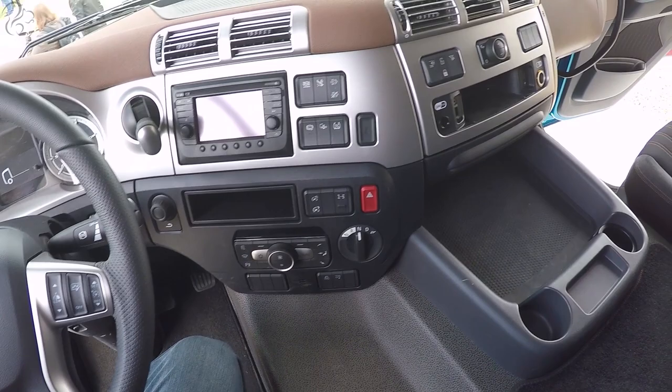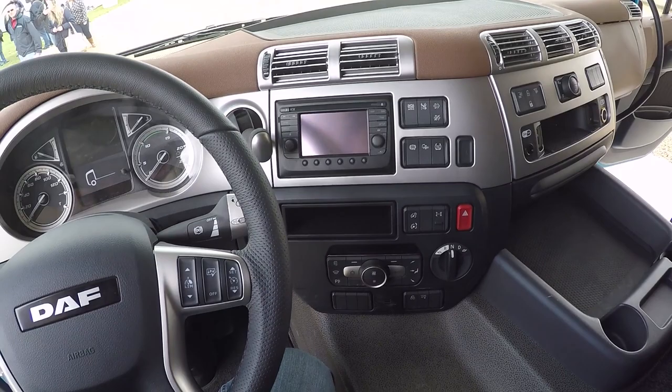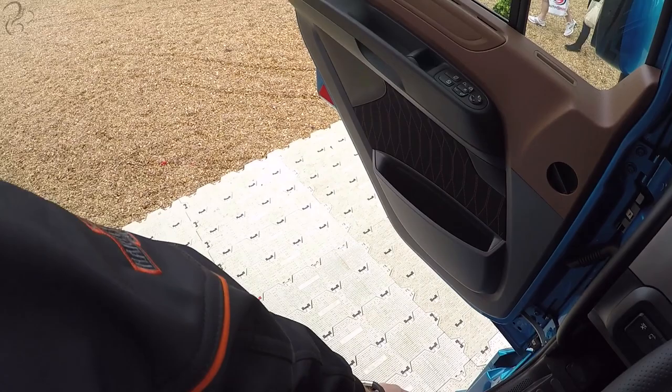Definitely a nice interior. Quite a big tray there next to the cup holders. I'm guessing this thing doesn't have a built-in sat-nav. If it does, it's a very small screen. But yeah, it's pretty nice. Very, very Daff.